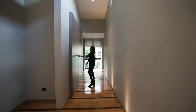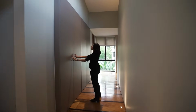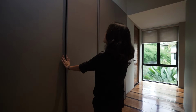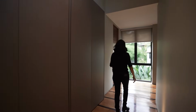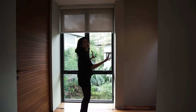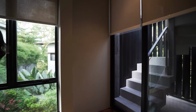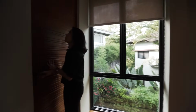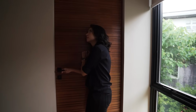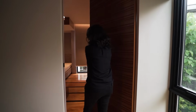So we have more storage here in the hallway. There we go. So shelving and then bigger space down below. Definitely for luggage if you needed it. Then at the end, you have a huge window. Two, actually, but we're gonna explore this room first. And this is bedroom number 3. And again, you have that really tall, solid wood door. See that sound? Nice and solid. Okay, now bedroom number 3 is quite special.